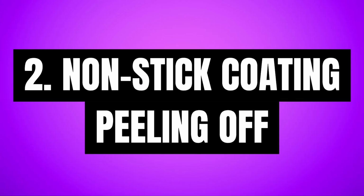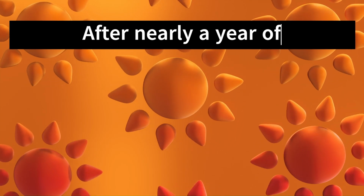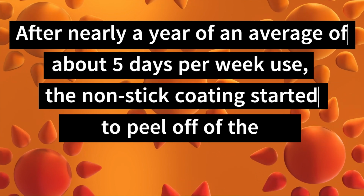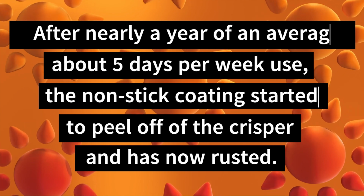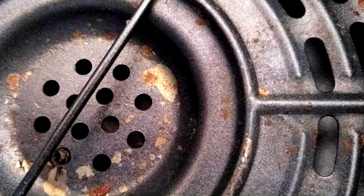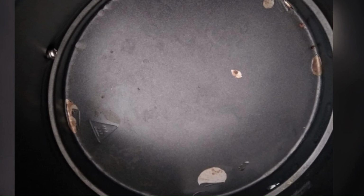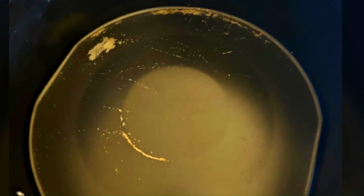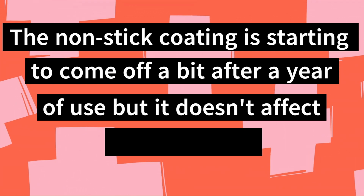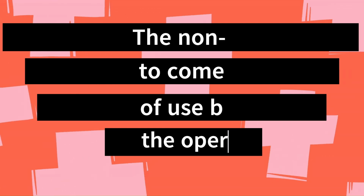Non-stick coating peeling off. "After nearly a year of an average of about 5 days per week use, the non-stick coating started to peel off of the crisper and has now rusted," one customer wrote. Another one said they experienced the same problem even though they never put the tray in a dishwasher and only washed it by hand using dish soap and a non-abrasive sponge. However, not everyone seems to be bothered by this problem. "The non-stick coating is starting to come off a bit after a year of use, but it doesn't affect the operation," a purchaser says.